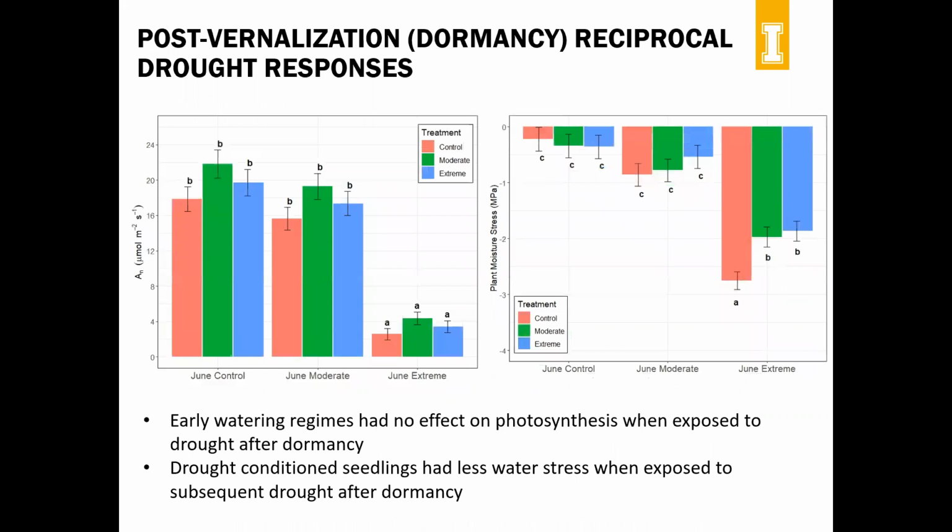And then what we typically do in nurseries is we vernalize seedlings. We put them into cold storage and it forces them into a dormancy cycle, and then we can plant them out in the field. And so we wanted to simulate what was going to happen there. And so we put them through a vernalization and then another reciprocal drought to simulate a post-planting drought condition. And the control seedlings did a little bit better, and there was really no difference in terms of photosynthesis. Where we saw the big difference was in the plant water stress. So those control seedlings just kind of tanked, whereas the extreme ones seem to be able to withstand those dry conditions. So I think it's pretty promising what we're seeing with some of this drought conditioning work.